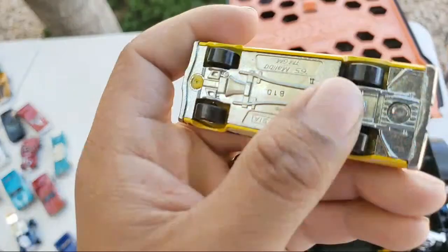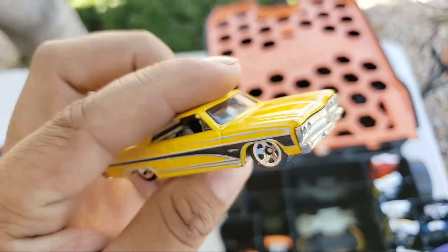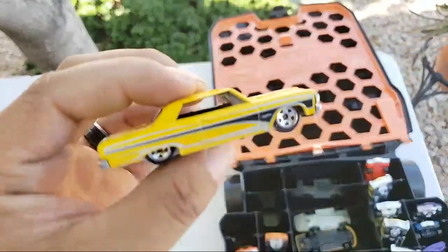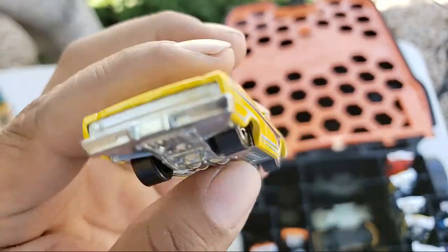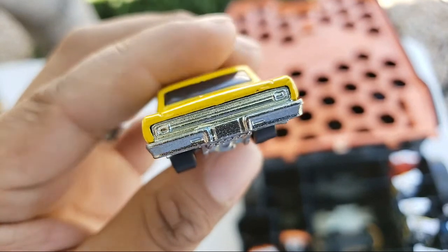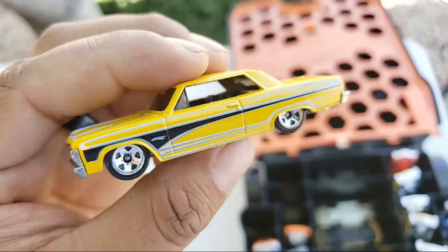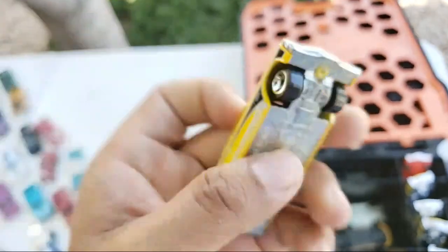And let's see, this one right here is the Malibu metal base, man. This thing is sweet. We're just gonna put some Real Riders and keep this thing on display. Very, very nice. Another keeper.